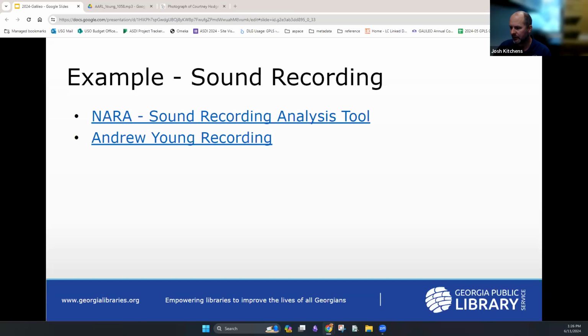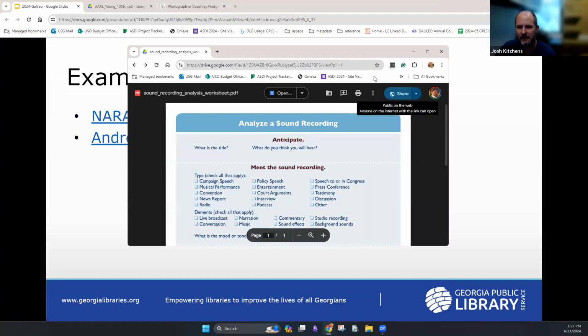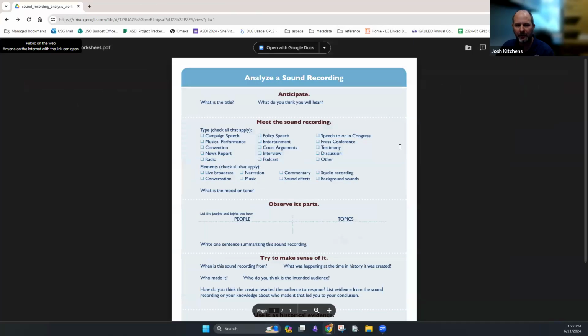Copy link. So here you have a link to the document we're taking a look at. And then I will actually show our analysis tool here since I finally got it to pull up. You can see this is a really interesting one from the Library of Congress. You can see what are the types, what is the title? What do you think you will hear? A pre-recorded pre-thinking, then thinking about what are the different types of sound recordings.